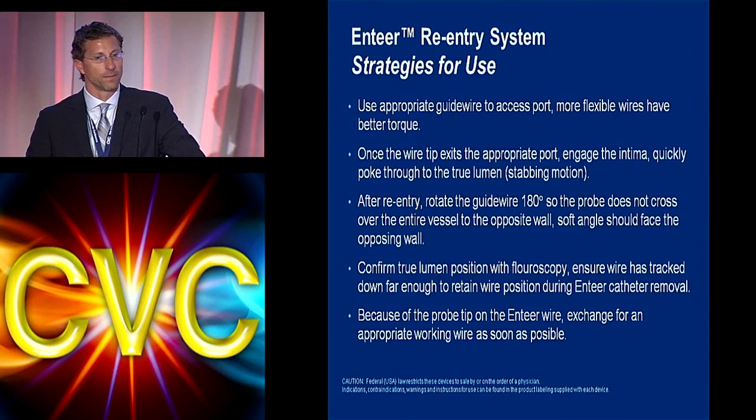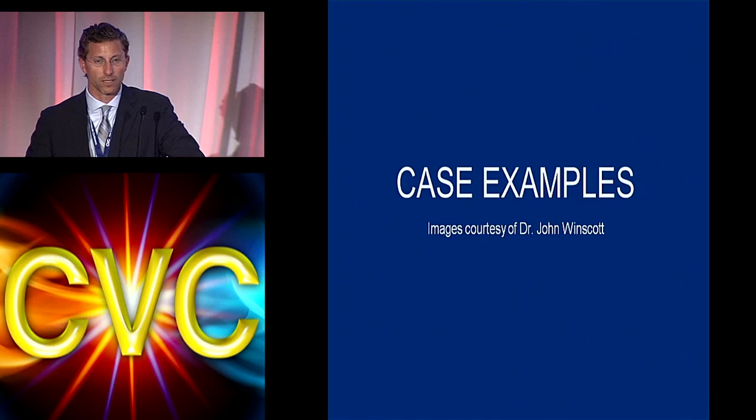So just some points. I like to use the standard wire. Once it exits the distal port, once you engage the port, you want to make a stabbing motion that enters the distal lumen. Once you get there, you want to rotate the wire so you don't dig into the opposite wall. Confirm your true lumen with both fluoroscopy and just the feel of the wire that's not in the subintimal space. And then, of course, I exchange for a friendlier wire as soon as possible.